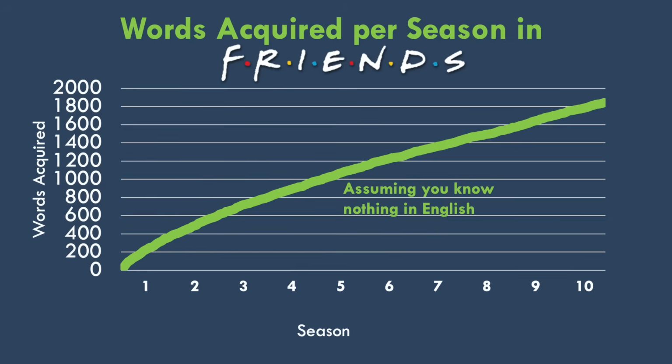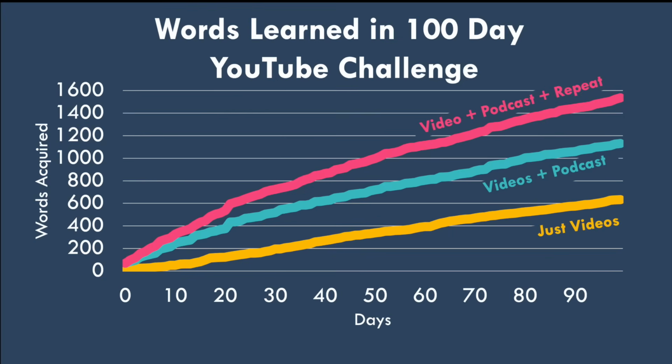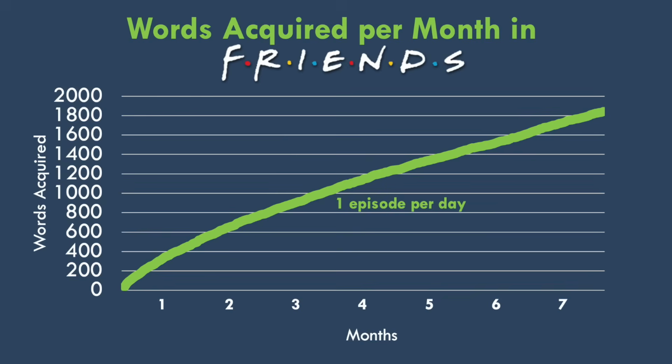The shape of that curve is also remarkably similar to what we saw when you read Harry Potter or when you watch YouTube videos. That fact should not be surprising because this curve follows the general distribution of words in a language, called Zipf's law in the world of quantitative linguistics. That being said, in a future video we will get into an in-depth look at reading versus watching because boy oh boy is there a lot to learn. Assuming you watch 1 episode of Friends per day, you'd acquire those 1,800 words in about 7.5 months.